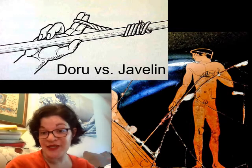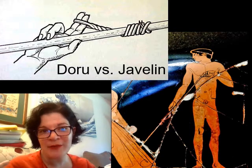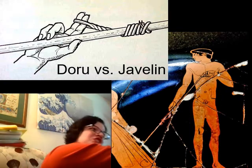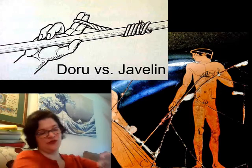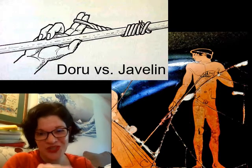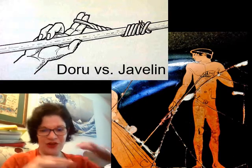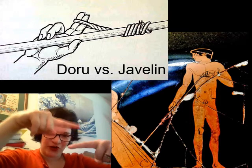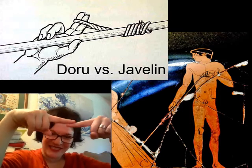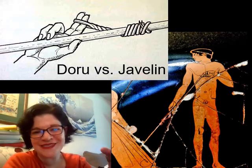A javelin, however, is a spear that's meant for throwing. It's a one-shot weapon that's used entirely to make a ranged attack before you close for close combat. And it's very difficult to tell which one you're looking at in ancient art, because often the scale is very small. They're not able to show the slightly thicker girth of a thrusting spear, a doru, and a javelin tends to be a little thinner because you're throwing it. It needs to be lighter. It's got a smaller point.